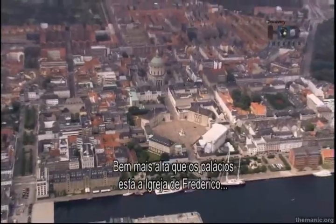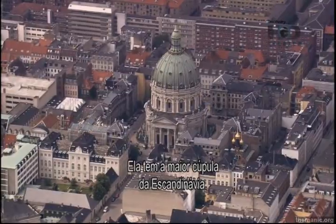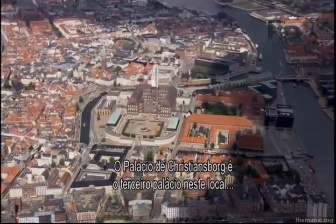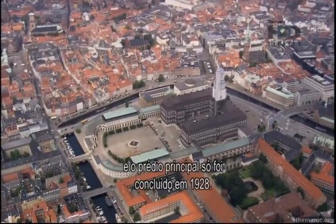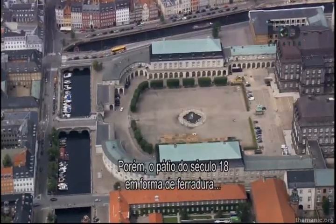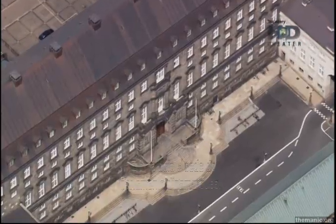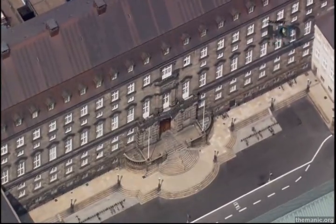Overlooking the palaces is Frederick's Church, also known as the Marble Church, and has the largest dome in Scandinavia. Christiansborg Palace is the 3rd palace on this very site, and the main building was not finally finished until 1928. However, the 18th century horseshoe-shaped courtyard has survived the centuries. Today, the royal family use the reception rooms on state occasions, and the palace is home to the Danish Parliament, as well as the Supreme Court.